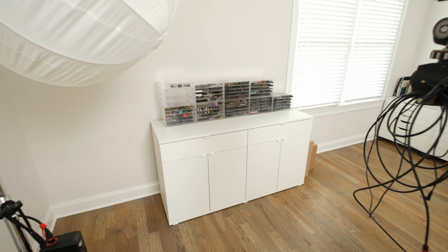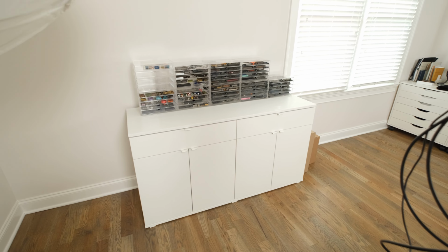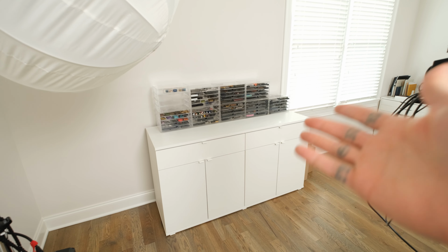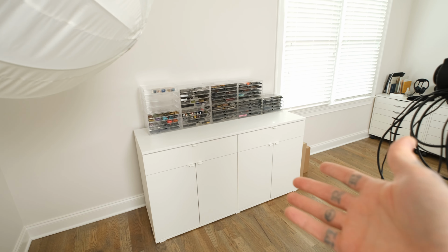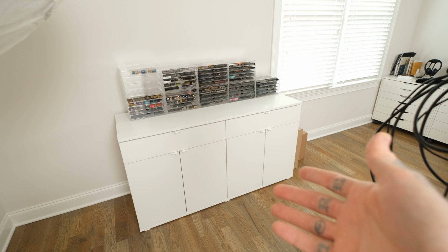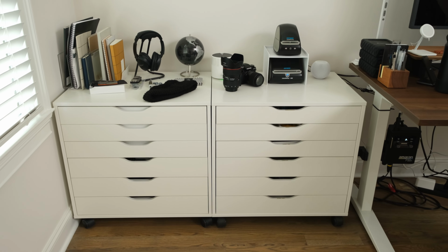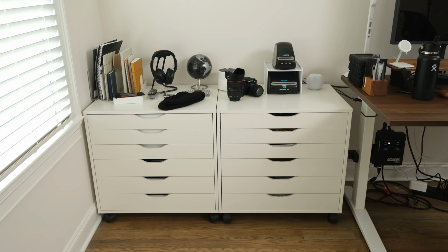And then here I have a bookshelf that I've had forever, my entire EDC collection on top, well, most of it. In this bookshelf, I'll keep bulkier items that I don't use as often, like my motion control stuff, you know, bigger things like that. My window will soon have a nice blackout curtain, which I have downstairs, and I'm going to install that this weekend.